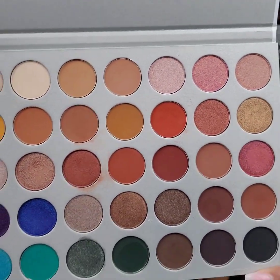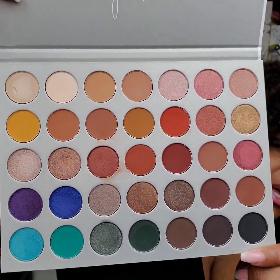Jaclyn Hill, the first one. I use this one though. You can tell because it's a little dirty. This one is going. I tried multiple times. I could only get a couple of shades to really work. I don't know if it was just a bad palette for me, or maybe I just didn't like it. I don't know, but somebody else might like it. I already know who I'm going to give these to. It's a friend of mine who always talked about, oh, I just wanted to get the Jaclyn Hill but never did it. So I'm going to check with her and see if she ever got it. If not, she can have it.